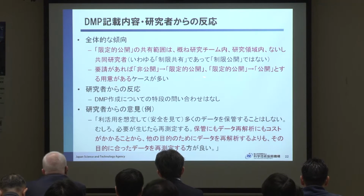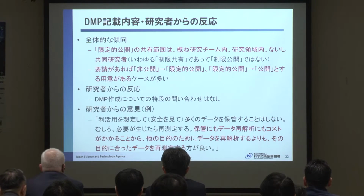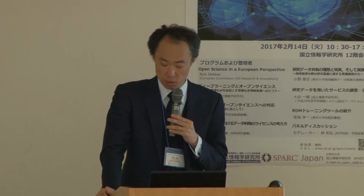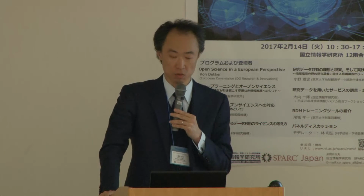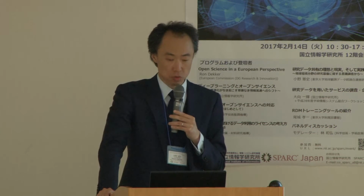But there are many cases where they said they are willing to upgrade from non-publishing to limited publishing, or from limited publishing to publishing, if there is a request. Another point is that they don't think data archiving should be done on the assumption that there will be some use, because it will cost them money to do data archiving or data reanalyzing. Rather than data reanalysis for other purposes, they would like to do remeasurement of the data for a specific purpose that they already have. So based on those responses, we figured that we need to do more explanation to those researchers in order to solicit more understanding.